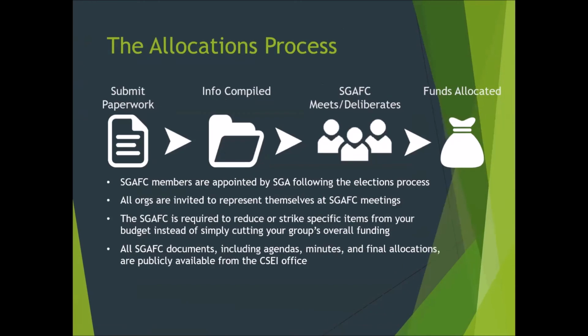The allocations process involves evaluation of your budget request by the student members of the SGAFC. When determining how much money to grant, the committee reduces or eliminates specific line items within your request and provides the reasons for which they did so. They are not permitted to make bulk cuts to a budget request that aren't tied to a specific line. Groups then have an opportunity to appeal by asking the committee to reconsider any cuts later in the fall.